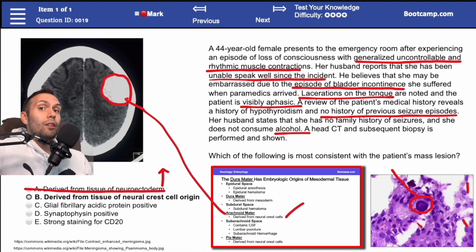And in real life, meningiomas actually stain S100 positive sometimes. In a board question, it really wouldn't be fair to ask that, because when you say S100 positive, we're usually talking about vestibular schwannomas or malignant melanoma. But it could test positive because it's from neural crest cell origin. Okay, so just putting the pieces together.